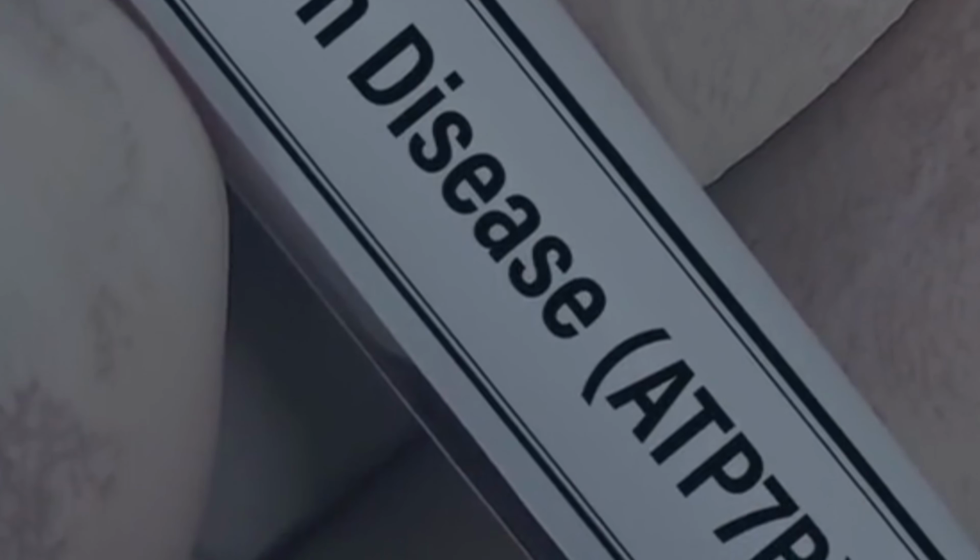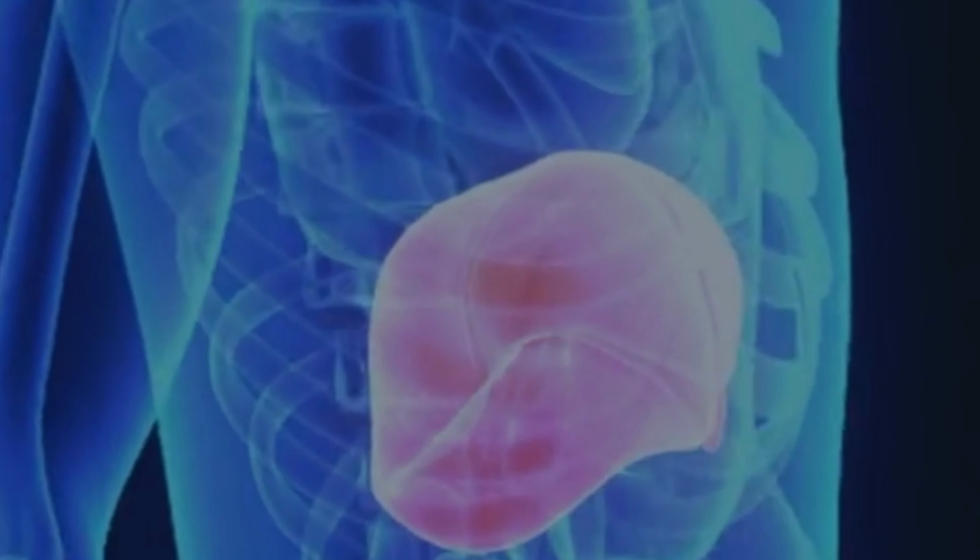Wilson disease, also known as hepatolenticular degeneration, is an autosomal recessive mutation in the ATP7B gene, which is responsible for copper transport and secretion. The mutation leads to copper accumulation, primarily in the liver and brain.